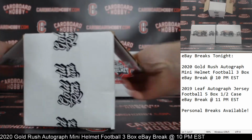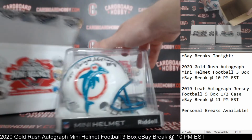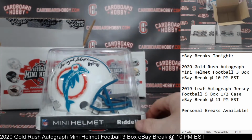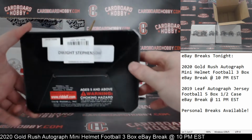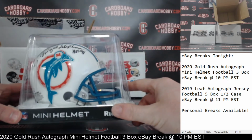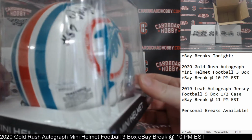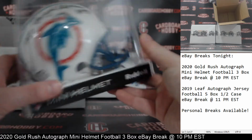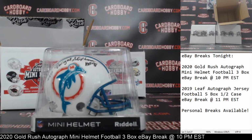All right, mini helmet number 1. Ooh, what do we got here? The Dolphins. Wow, that's a sweet looking helmet right there. Dwight Stevenson, number 57, Hall of Fame 98 inscription for the Dolphins. Autographed mini helmet, JSA certification. And your JSA cert right there. Dolphins strike first. Beautiful.